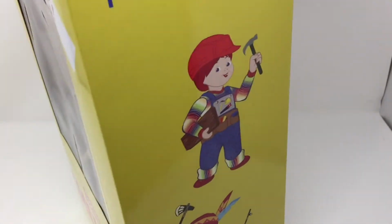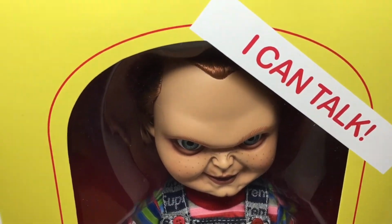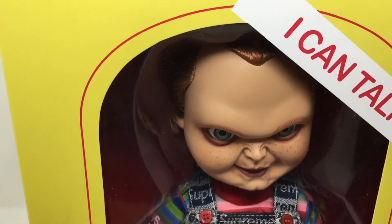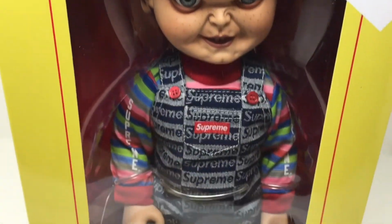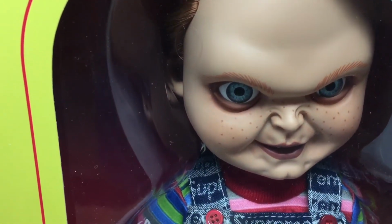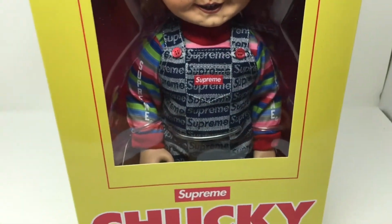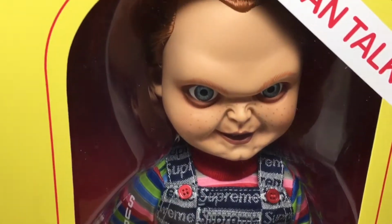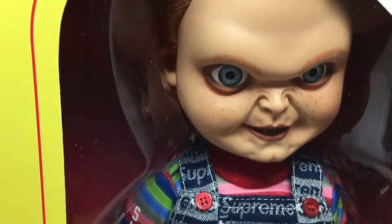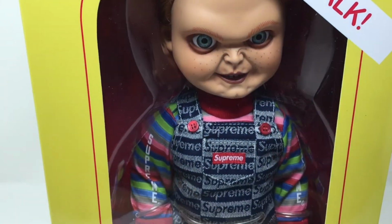lookingattoys.co.uk. So Chucky of course is a toy from the movie Chucky 2, 3, 4, Bride of Chucky, and Chucky of course is the serial killer ghost that's sort of gone into the body of the toy here, which changes him from being an innocent child's toy to this little monster here, which of course is a star of the movie.